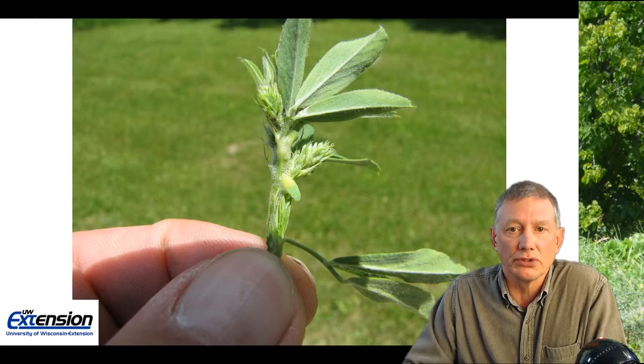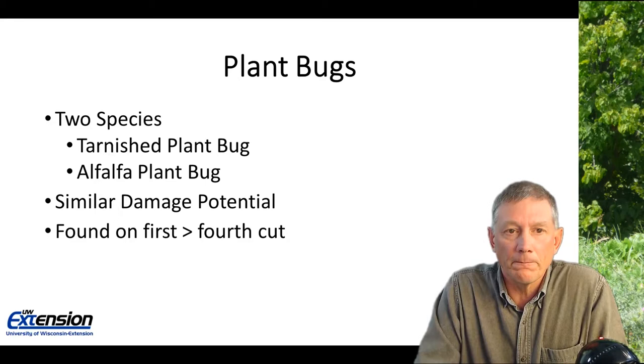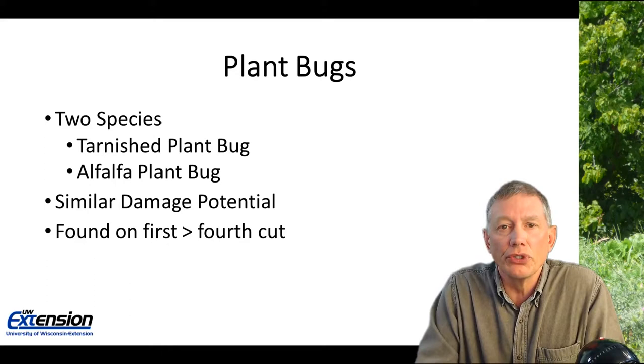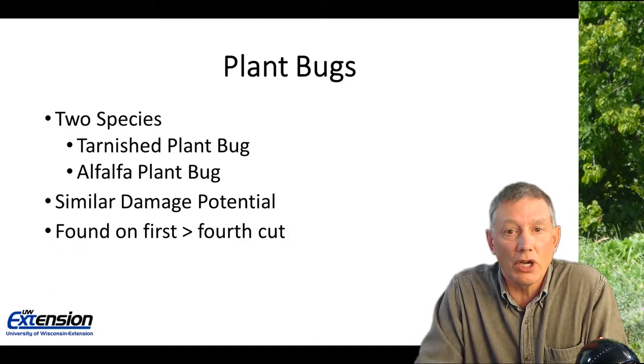Let's talk a little bit about plant bugs, and we have two species, the tarnished plant bug and the alfalfa plant bug. Their damage potential is similar, so we group the two species together when we talk about plant bugs. And our economic threshold is based on the numbers of both tarnished and alfalfa plant bugs that we count together. Plant bugs are found on first crop alfalfa all the way to our final or fourth cut alfalfa.